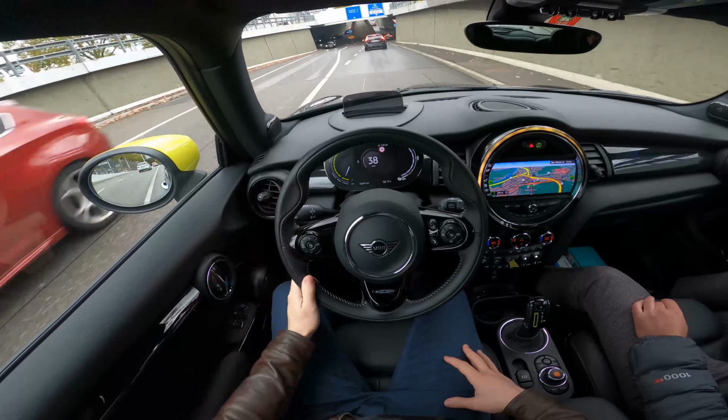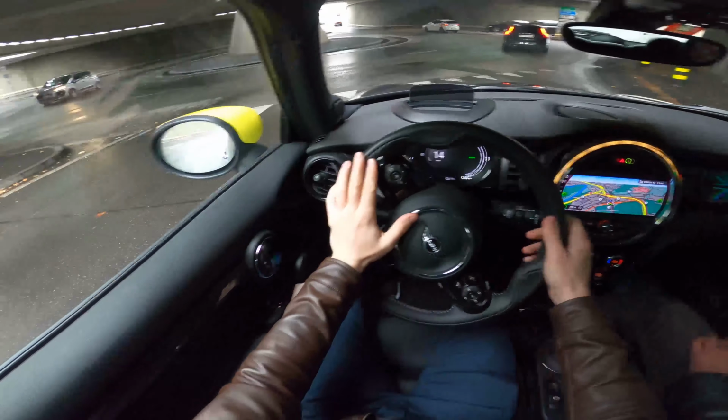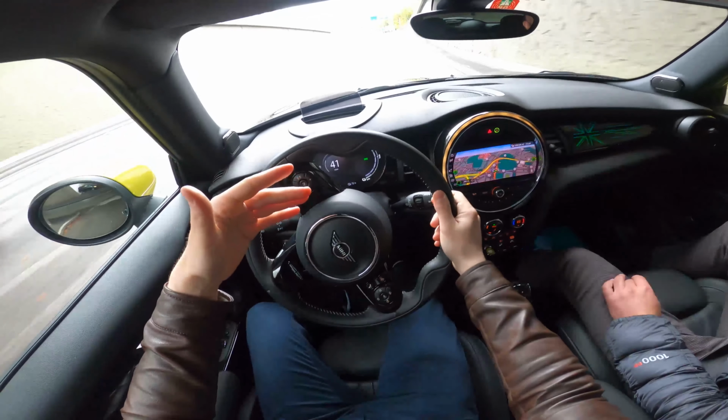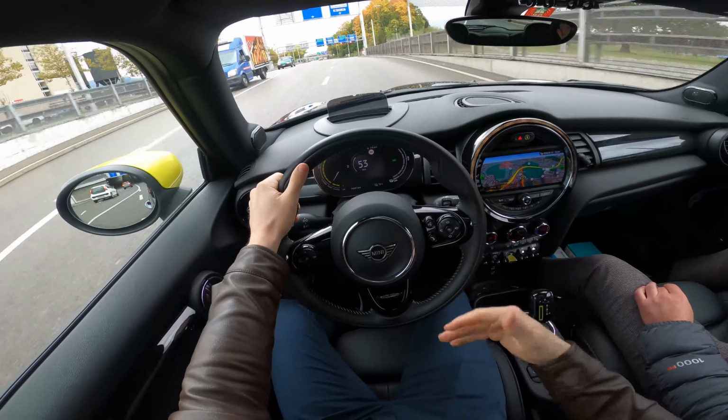How many horsepower? 184. 184, wow, it's a lot. And I can feel that when I press the acceleration, you can immediately feel that torque.